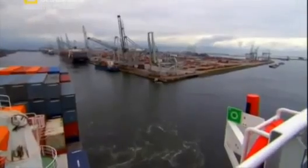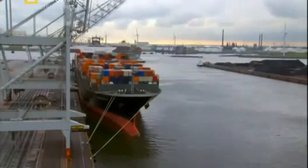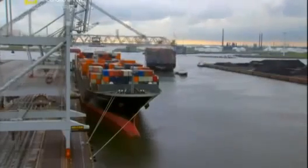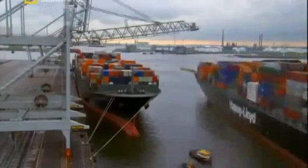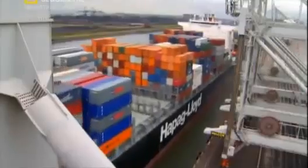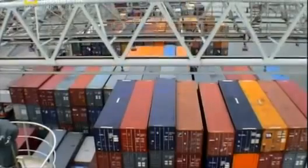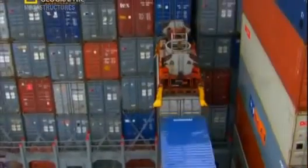And the Savannah continues her turn, and keeps turning until she actually swings her whole stern around. And then it's a backwards, parallel park job on a mega scale. With one last thrust of her propeller, her giant sides glide to their final stop. Harbour Control's job with the Savannah is almost done. Just one last small step remains.